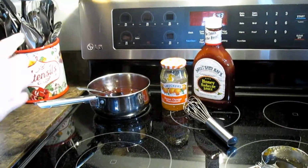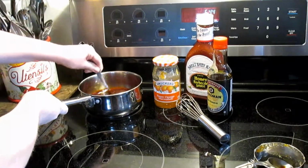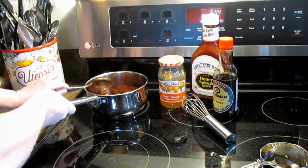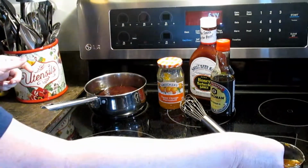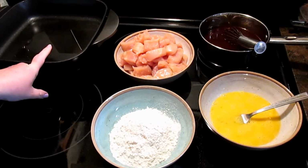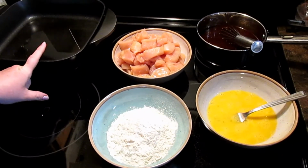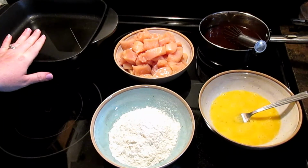So we're going to whisk that all together on medium-low heat, and then we'll come back in a minute and put the chicken together. Okay, so in this skillet over here, we're going to measure out about 4 tablespoons of oil, and we're just going to set that to the side.